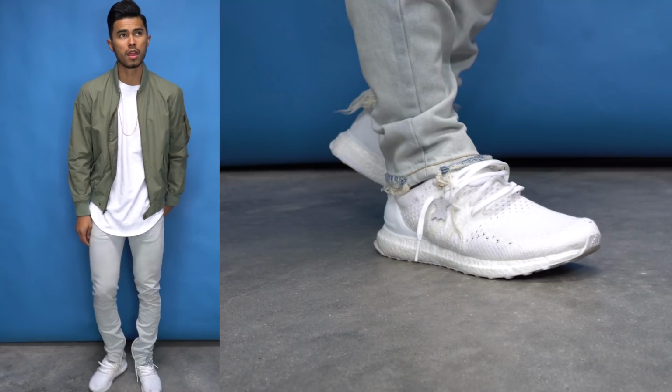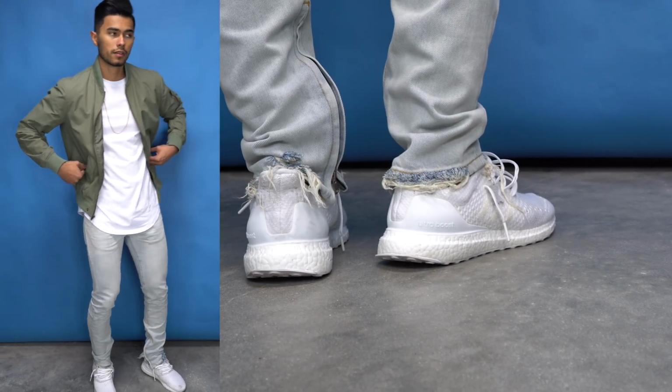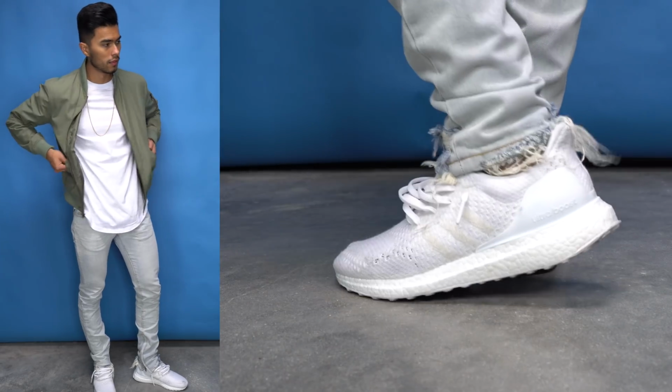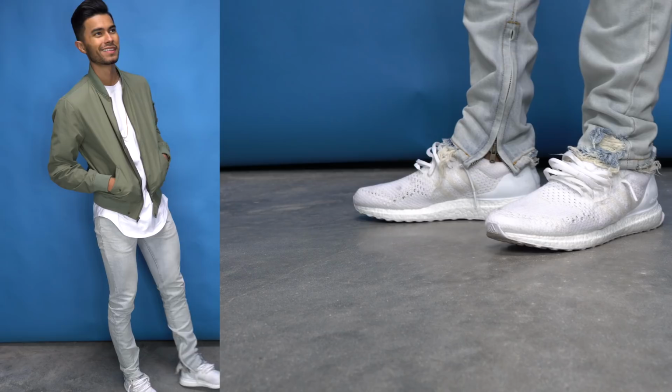And finally, number 7, let's talk about another modern classic, the olive bomber under a tee. This one is, again, more streetwear inspired, and it's something that you can play along with. It doesn't have to be a plain tee or a white one. It can be almost any tee you can think of, and some might even suggest using a graphic tee, something with a print to add a little bit more character and style to it. Again, this is super casual and laid back, so you don't have to take it too seriously.